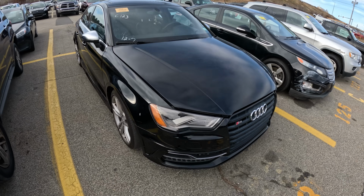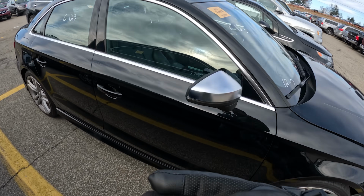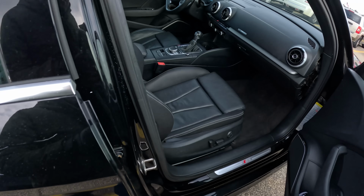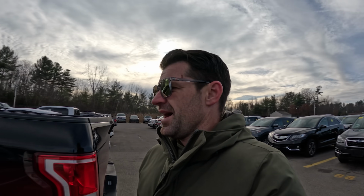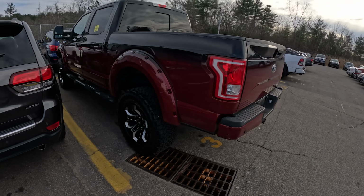Ooh, an S3. Why do I want an S3 so bad? I know better, and I can't help myself. These cars are so fast and nimble and fun, and oh God, I don't want to fix that. Next. Not a ton of fun cars here today, but check this thing out.